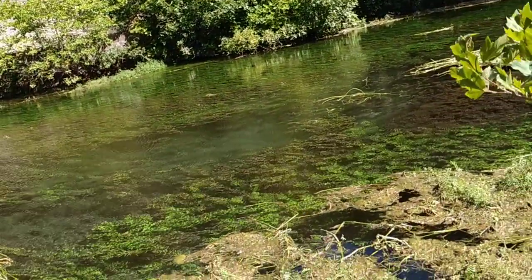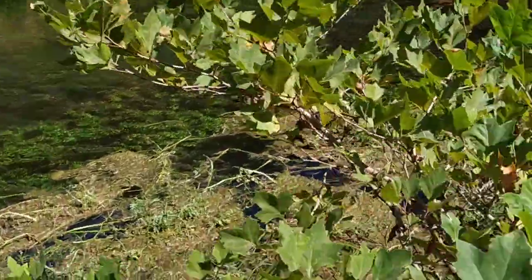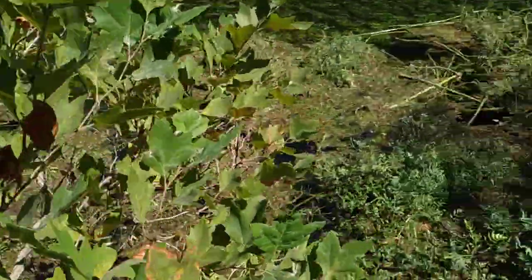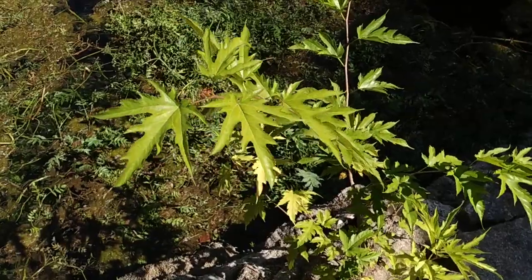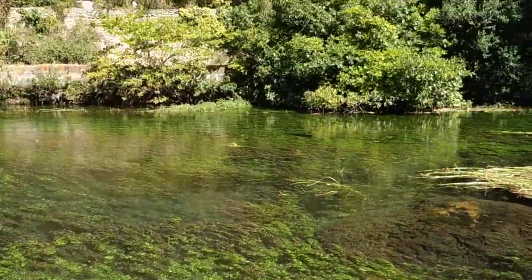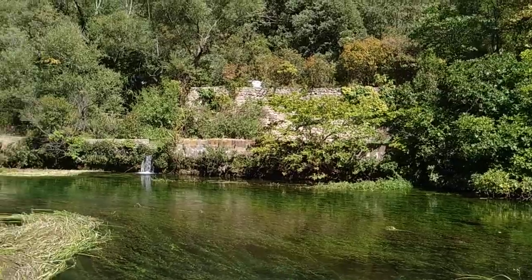The water would be 1 meter higher. And what you can see along this river is some sycamore or plantain trees, Platanus orientalis. Here we have some mulberry, Morus alba platanifolia, with very good fruit, by the way.